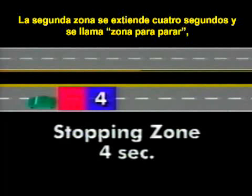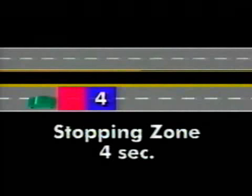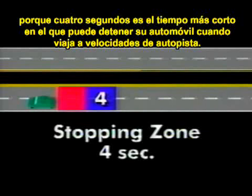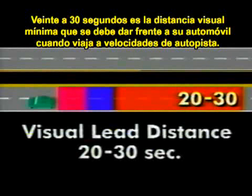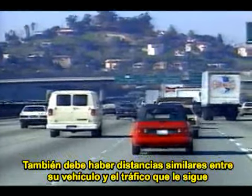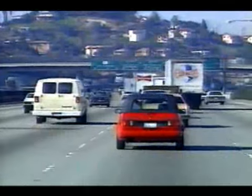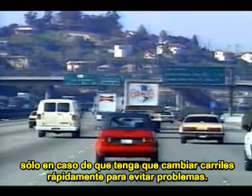The second zone extends 4 seconds beyond that, and it's called the stopping zone, because 4 seconds is the shortest time in which you can stop your car when traveling at freeway speeds. The third zone extends 20 to 30 seconds in front of your vehicle, and it's called the visual lead distance. 20 to 30 seconds is the minimum sight distance you should allow in front of your car when traveling at freeway speeds. There should be similar distances between your vehicle and the following traffic, too, and a gap to your right or left, just in case you have to change lanes quickly to avoid trouble.